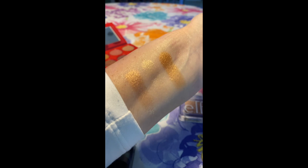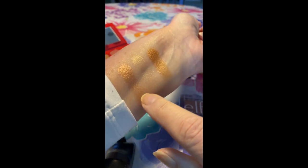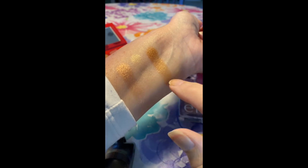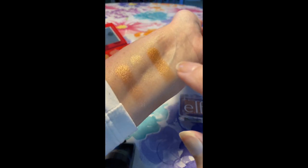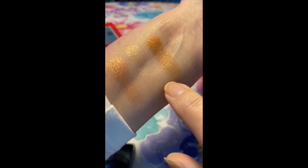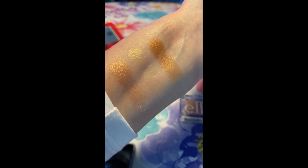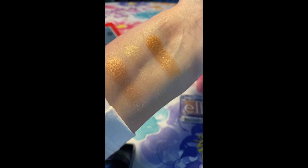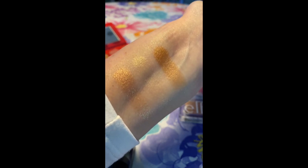Okay, so the e.l.f. one is a very pale gold, which I actually like better than these MAC colors, which are more like a burnished, tarnished, warm gold. I like the e.l.f. color better. And it seems to give quite a bit of color payoff. So while it's not similar to the MAC ones, I don't really mind that. I actually am glad. I think I'm going to like this gold a lot better.